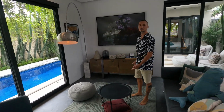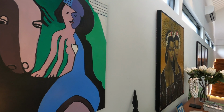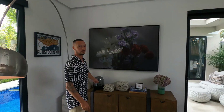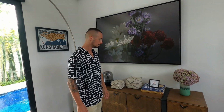A lot of decorations here as well. Does it seem like too much? To me it doesn't, because there is that slight line between. It's a perfect combination of everything, very interesting, really a lot of designer pieces. For entertainment and speaker, you have a Harman Kardon speaker. I know these can be really pricey, so you can say it's high quality.